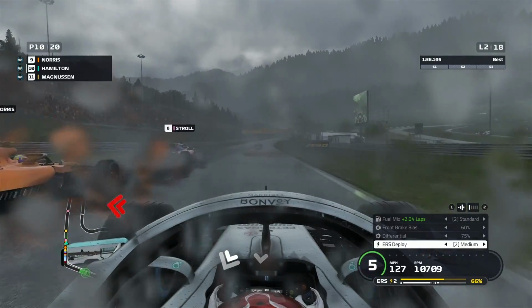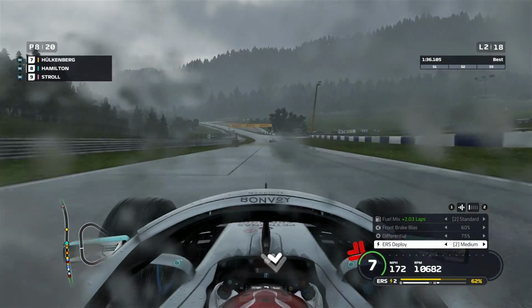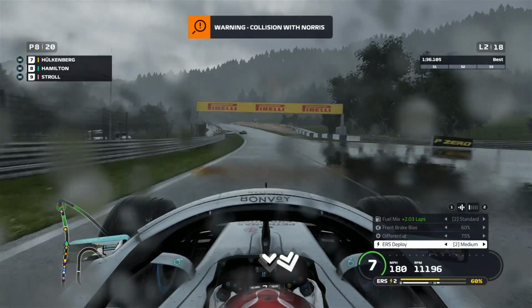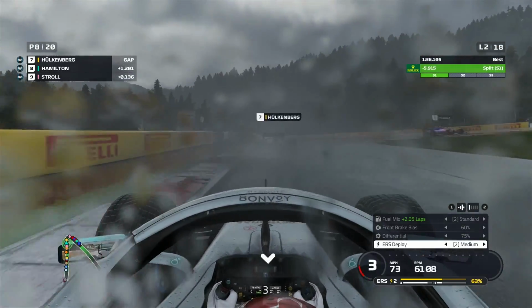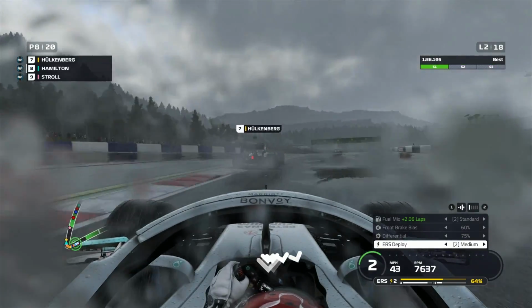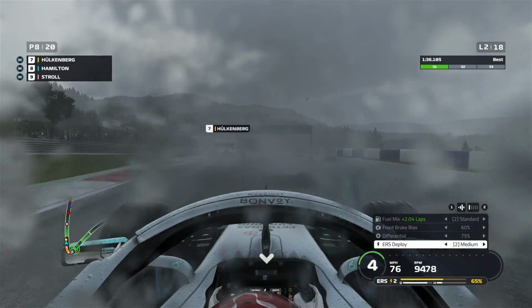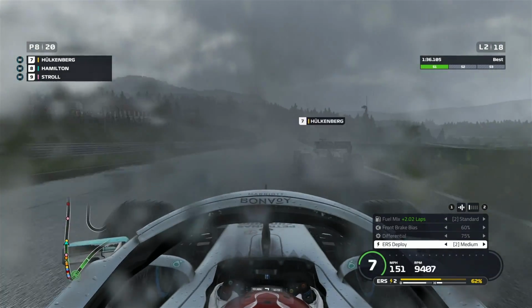Finally, and this is probably the most important one, you have to be less aggressive. Unlike in dry conditions, you can't apply full 100% brake pressure. Doing so again would cause the wheels to lock up, which will slow you down. To counter this, apply less brake pressure straight away, so look to use at maximum 85 to 90%.